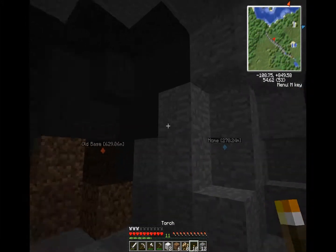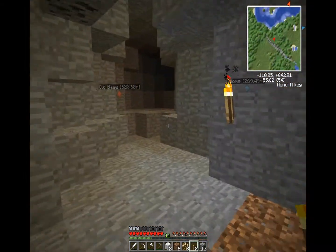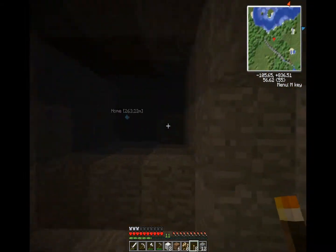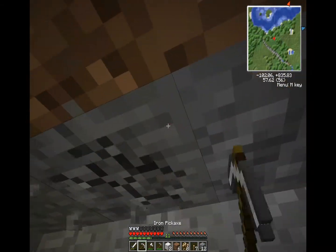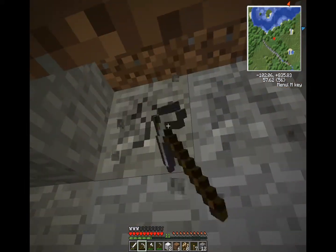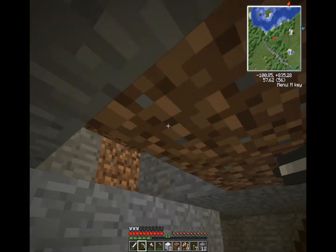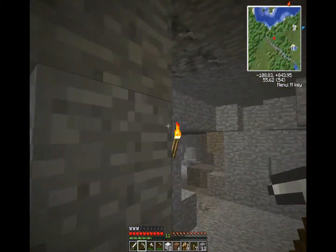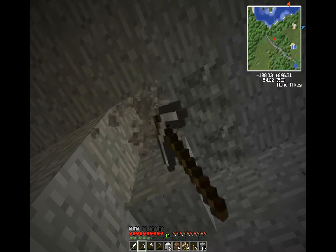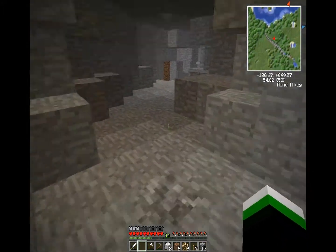Right, what have we got in here? More up here. More up here. Yeah, we're getting quite a bit here. But unfortunately, the pickaxe is about to go. Right, so we'll get that one. There's some over here, isn't there? Yep, right there. There it goes. Right, guys, we're going to have to come back for the rest.